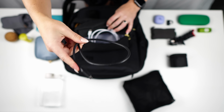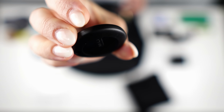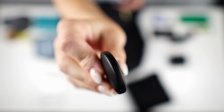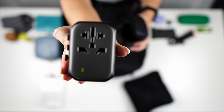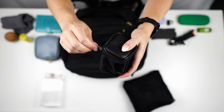Also these Bluetooth trackers. These are basically AirTags, but for Android phones. I can use these for my carry-on, or when we check a bag on the way home, or even if we end up using a locker at a train station for a few hours so we don't forget where we stored our bags. This is my charging station from Epica. I can charge 5 devices at once, and I love how it has its own little case.